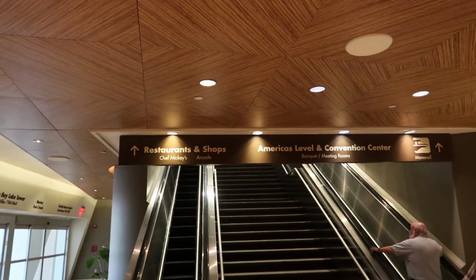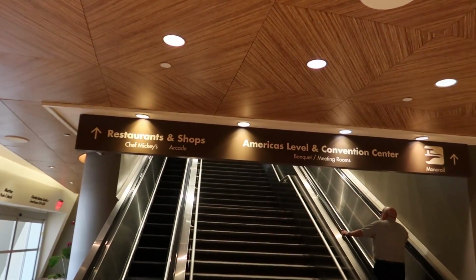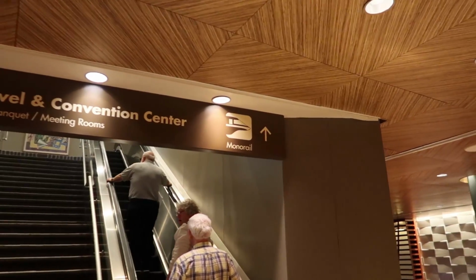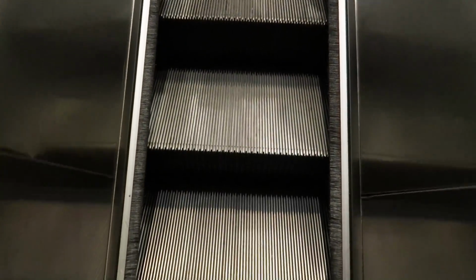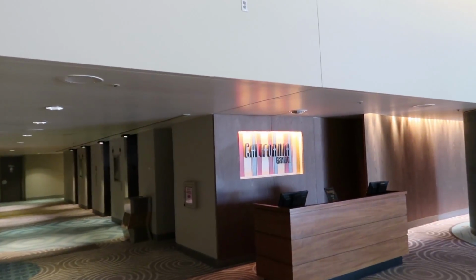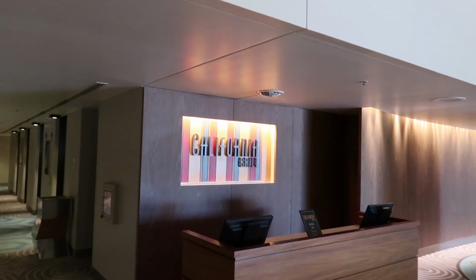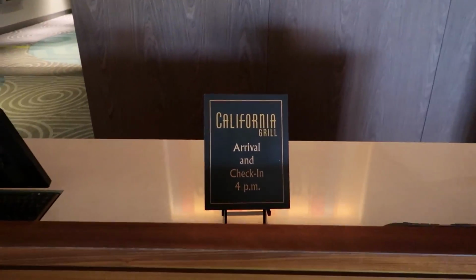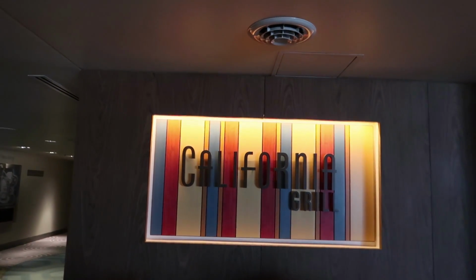And now we're gonna head up the escalators and see what's available up here. It looks like we're gonna find Chef Mickey's, the shops, and the arcade. Also, the monorail and the convention center. This is a super narrow escalator. One of the places that I don't think we're gonna be able to get into today is California Grill, because it doesn't open until 4. But this is up on the very, very tippy top of the main building.